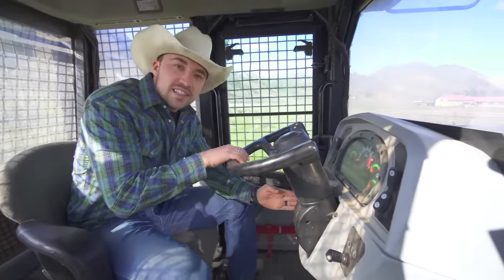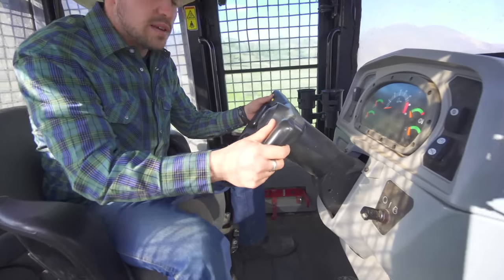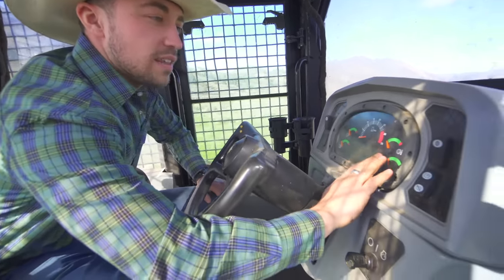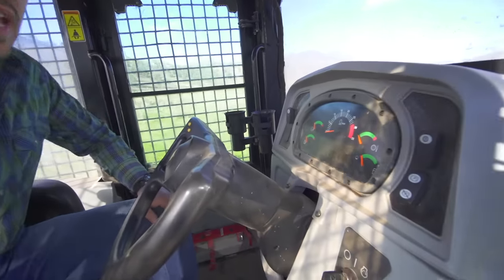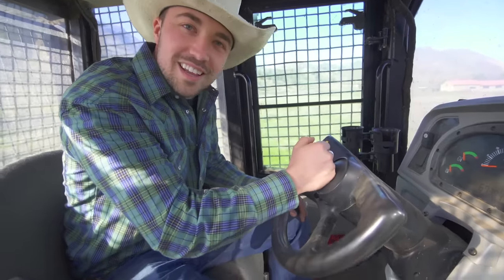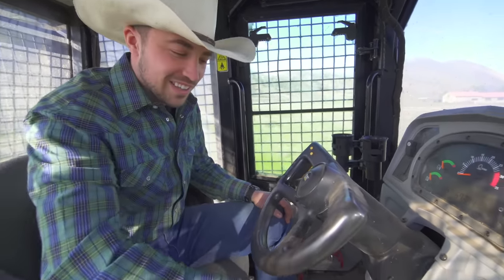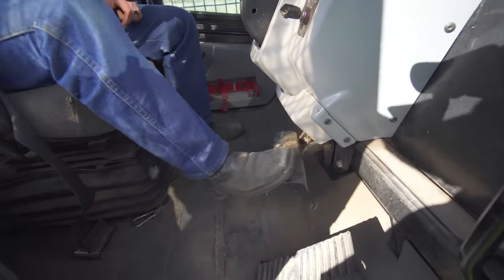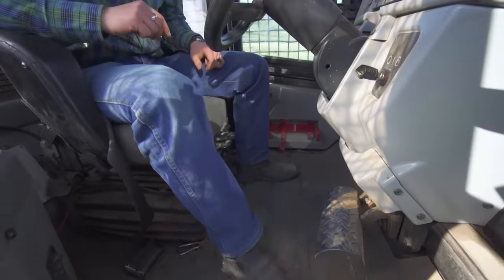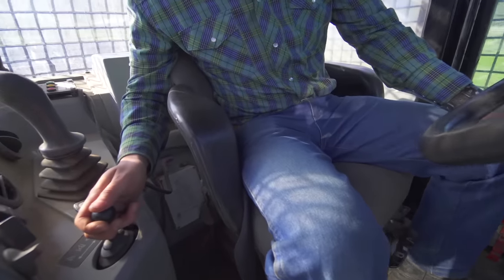All right. So now we're on the inside of the Skidgen. Let me show you around. This is the steering wheel, and this is basically what's used to drive the Skidgen around. And if you look right up here, this is the dash, where all the gauges are. And if you press on this button right here, that's the horn. You see that? Now look down here by my feet. This is the brake pedal, and this is the gas pedal. And then right here, there's this little lever. This controls the blade up at the front of the Skidgen.